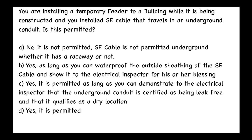C, yes, it is permitted as long as you can demonstrate to the electrical inspector that the underground conduit is certified as being leak-free and that it qualifies as a dry location. Good luck on that one. Or is it D? Yes, it is permitted.